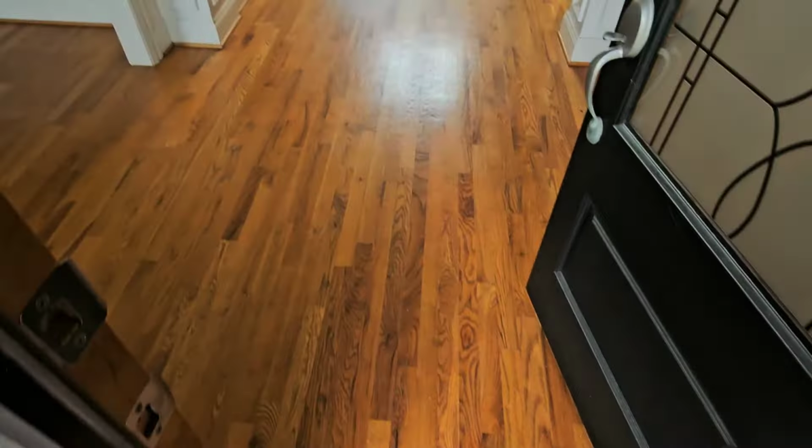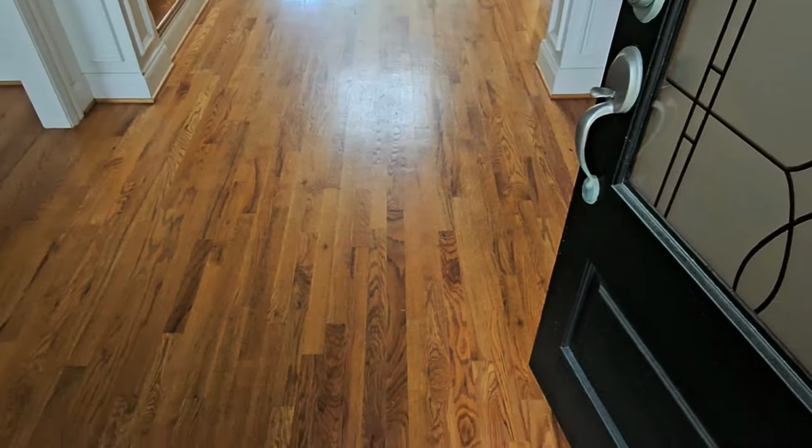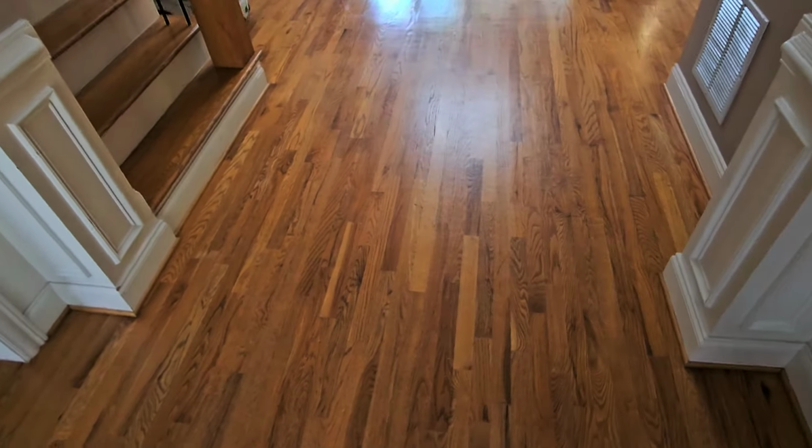These are the wood floors. As you see, guys, the wood floors are definitely in need of some TLC. It looks like the last person that lived here definitely had a dog, because you see a lot of micro scratches in the floors. So what we're going to be doing is they actually have a rep from another company out here doing some carpet sales.